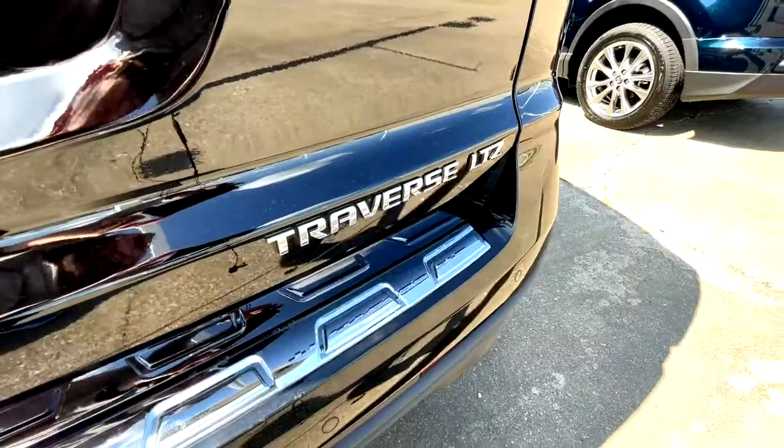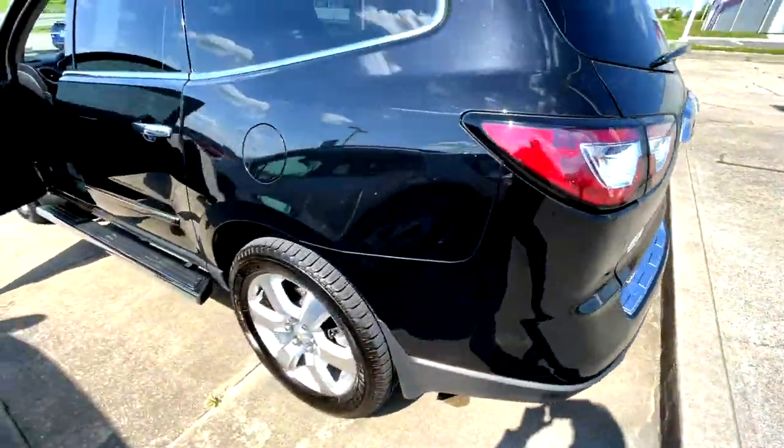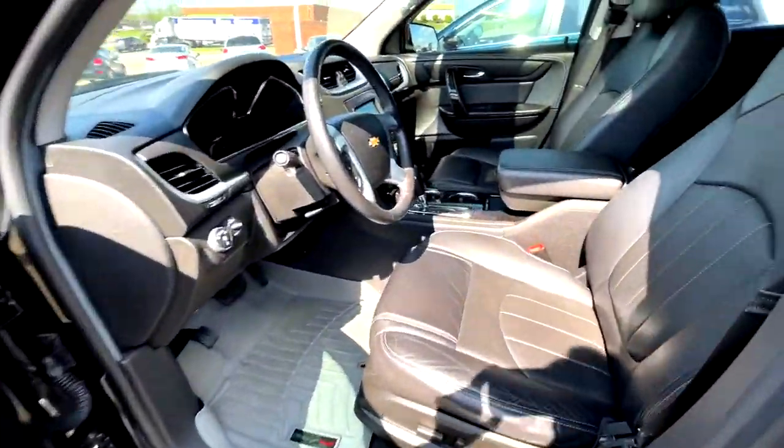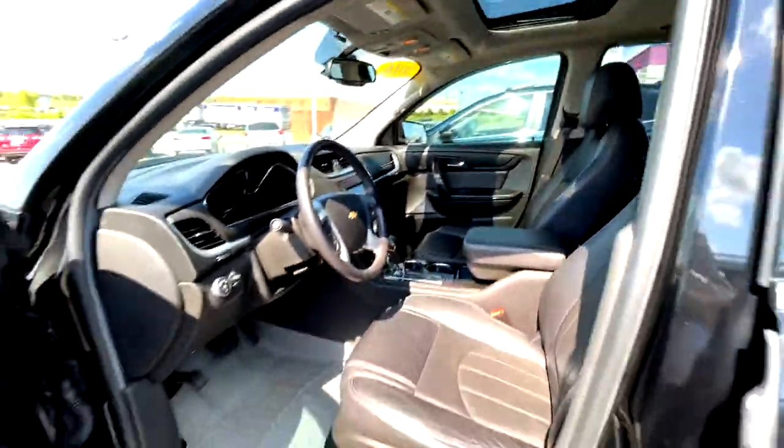2016 LTZ, which is the top of the line. So it's got a little more horsepower than a normal Traverse, because you can always tell, it's got the dual exhaust in the back. And this one is super well appointed.